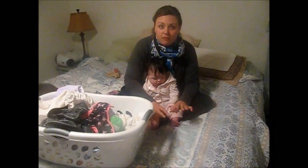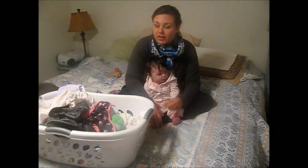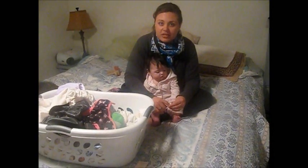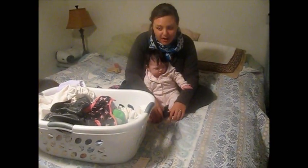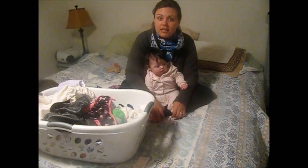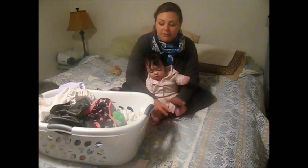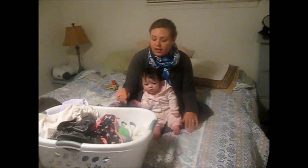They fit well for the most part on most babies, and as far as leaking goes, I've had far more issues with the disposable diapers I have used than with my cloth diapers. If you have cloth diapers and you're leaking a lot, something's wrong. You should have far fewer leaks with cloth. Okay, so let me show you what I have.